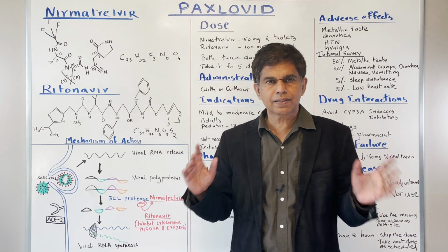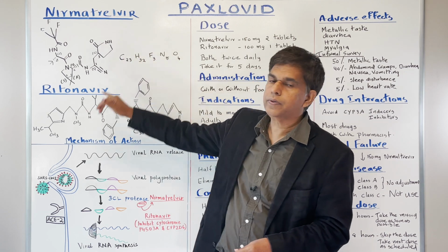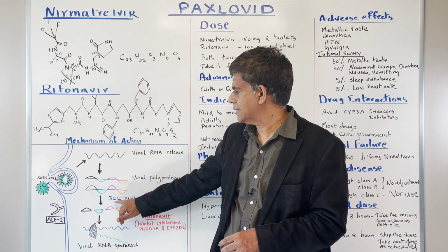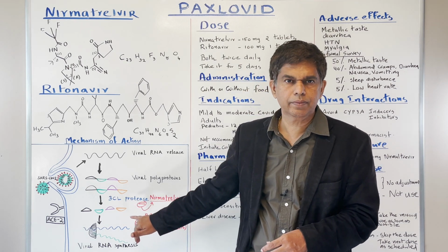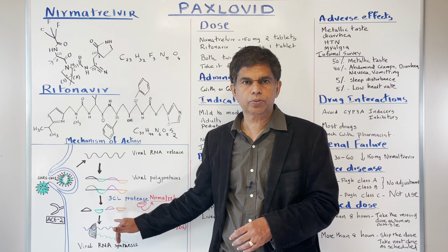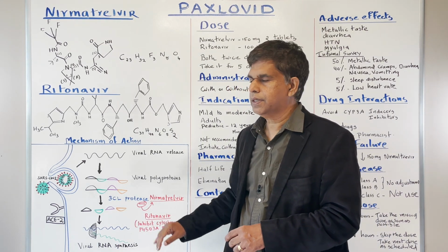Okay, so what does our drug do? The first drug is nirmatrelvir. It does inhibit this 3C-like protease enzyme, so the polypeptide is not broken down into small particles. So it inhibits that. And what does the other drug, ritonavir, do?